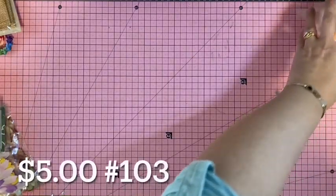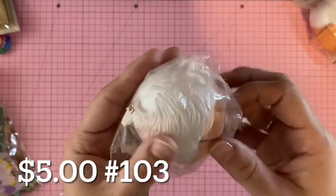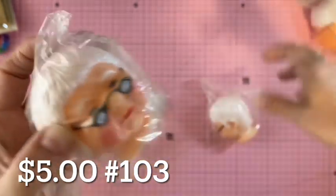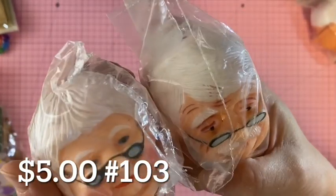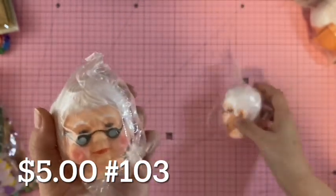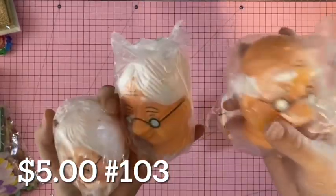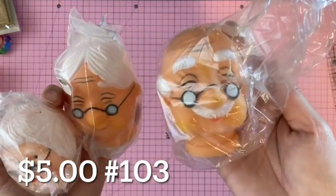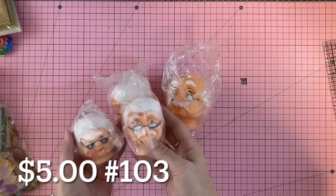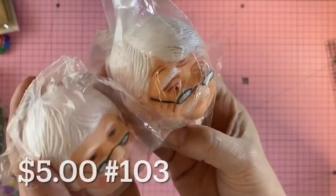And then I have this pair of Clauses. They are a little bit more intricate because their eyes are open. I don't want to open their packages, but they are more detailed, these ones. There you can see. And he's not necessarily a Santa Claus. He doesn't even have a beard, and neither does this one, really. They could just be Grandma and Grandpa, but of course I always go to Santa Claus when I see an old man. You can see that the first ones are a little bit bigger than the second pair that I'm showing you. And these ones are definitely more intricate with the way their glasses are and everything.